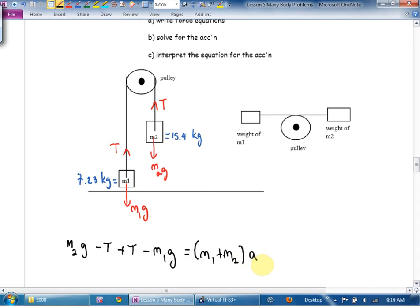By the way, part A says, write the force equations. There's the force equations. What does part B say? Solve for acceleration. Okay, everybody, tension is just canceled. You've all canceled tension. You all feel more relaxed. Are you going to do the joke every time? Maybe.